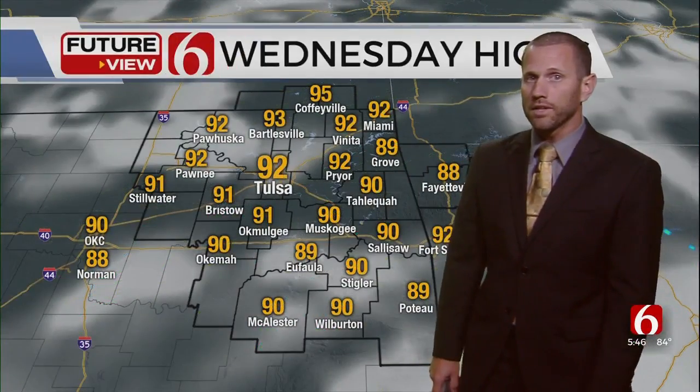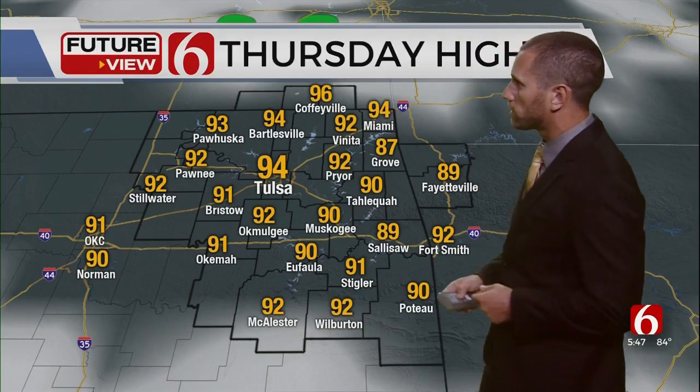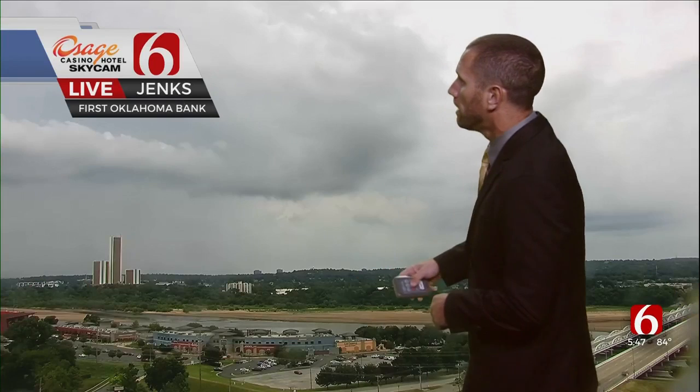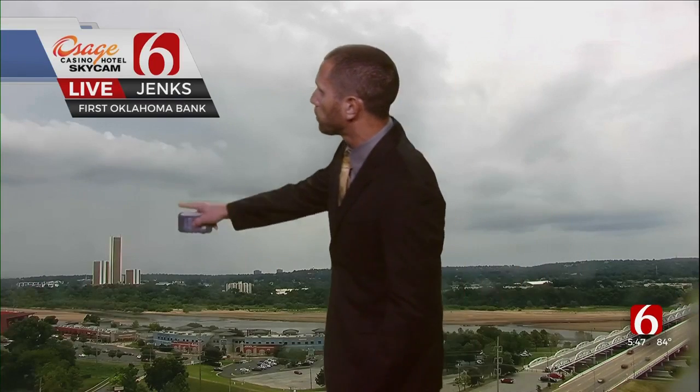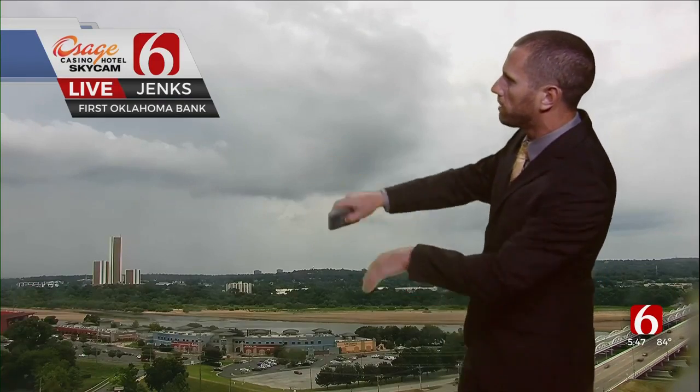We'll start to heat back up Tuesday, a degree or two warmer, and then Wednesday, we're low 90s for most of us as high pressure starts to reassert itself over the area, especially as we head toward the end part of the week. That's when it's really going to show its face. Looking off to the northeast, you can see one of those rain shafts. That's the downpours there over the Cityplex Towers, really well beyond it.